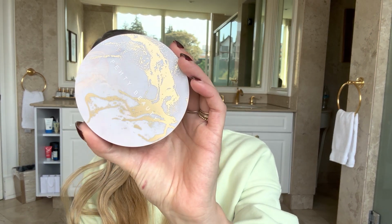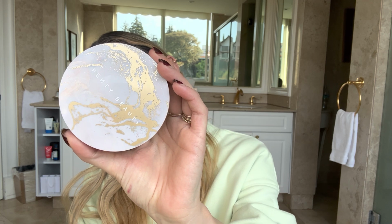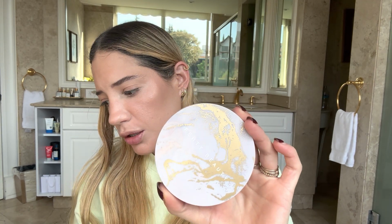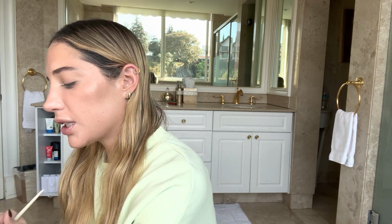This is the chocolate swirl, toasted swirl bronzer. This is not a bronzer to me, this is a topper to me. The bronzer would be this one, which is a contour bronzer, and this as a topper looks cute. But be aware of the glitter.